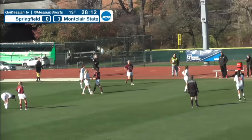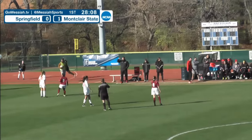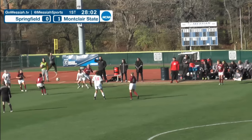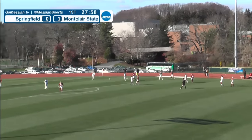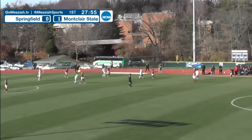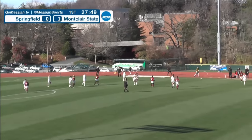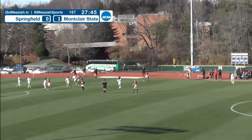Sub coming in for Springfield. Number 9, Julia Cormier coming in. She'll work up top. Cormier on the touch now, plays it to the corner. It's a little too heavy. Montclair's there for the clear. On the sideline now, it's Messier. Messier now with the throw.